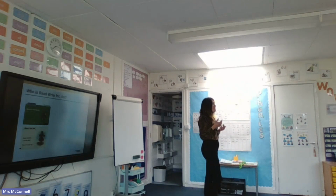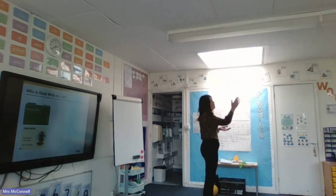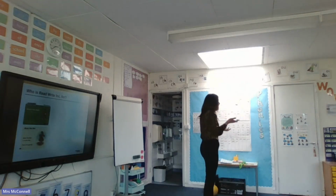In Read Write Inc, they don't say this is the reception level, this is the year 1 level, this is the year 2 level. They just work through a set of colours at their own pace. They start with ditty books, which are the red books, and work all the way through to grey books. For some children, they finish those grey books at the beginning of year 1. For other children, they might take until the middle of year 3. And that's absolutely fine because we're not all the same.